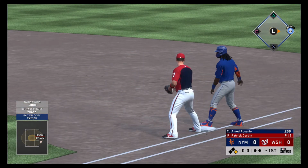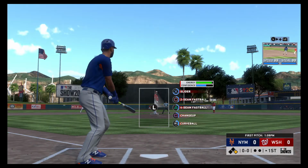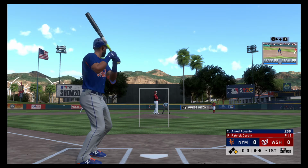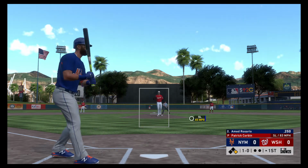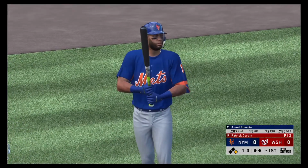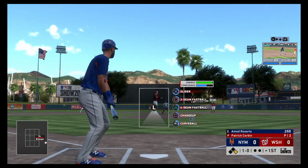For the first pitch, a check at first. And he'll be back in standing up. And that'll bring in the former top prospect, Ahmed Rosario. 1-0 the count. Cochran aboard here at first with nobody out.